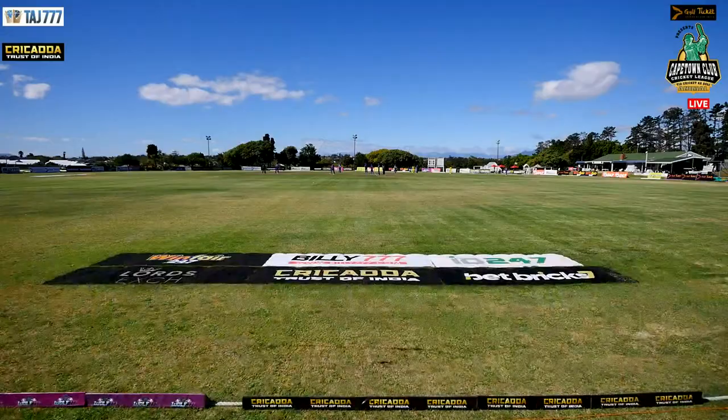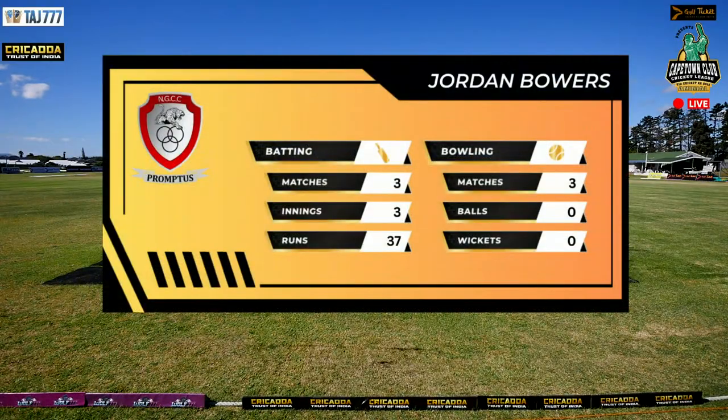So there we see the batters. Yeah, and the Submarine, Jordan Bowers batting here, three innings, just 37 runs to show for it. Man, we dropped the ball there in the deep extra cover, so all to do here for him.